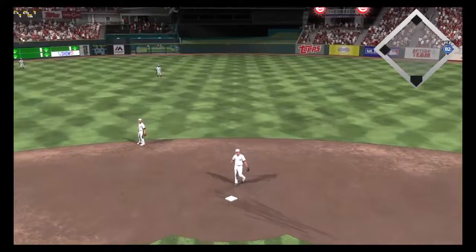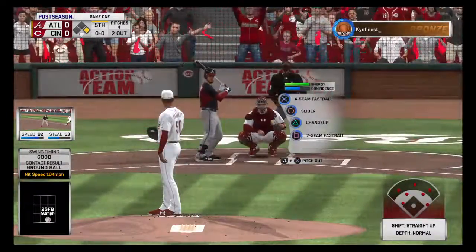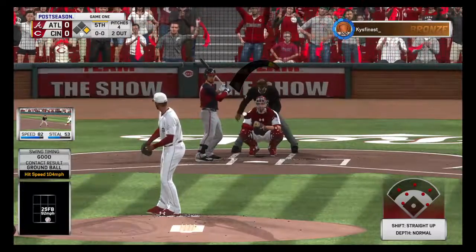So with that, the top of the 5th is still alive. Here's Ender Inciarte. He's singled in 2 trips to the plate thus far.